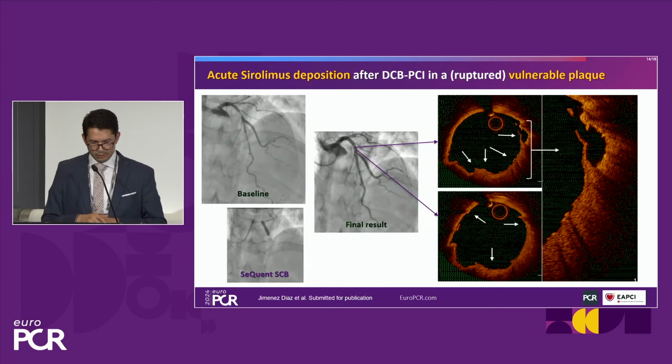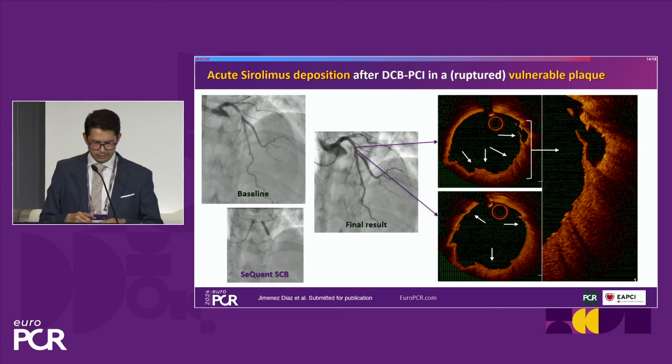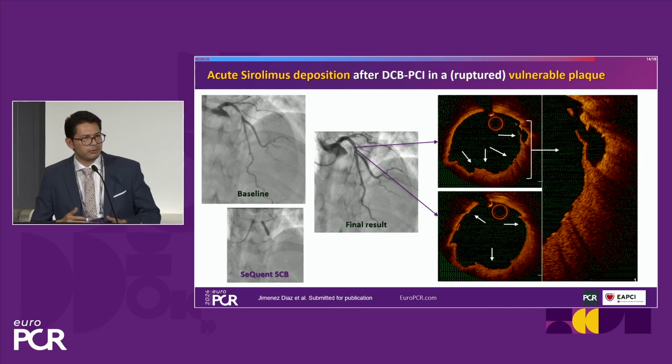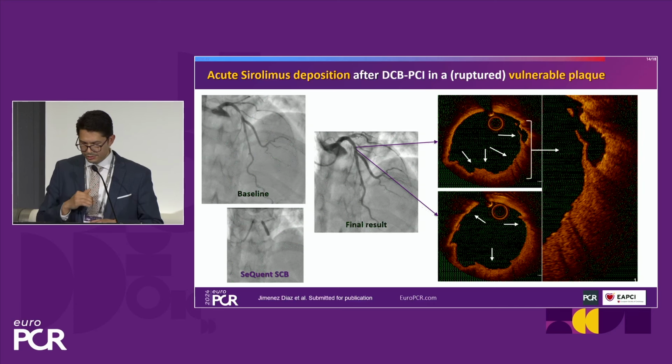This is another example of an acute coronary syndrome due to a tight stenosis in the proximal LAD treated with a Sequent sirolimus-coated balloon. But this was a ruptured, vulnerable plaque in a very young patient. So you can see after the treatment how these small particles of drug are completely on the surface of this eroded or ruptured plaque in this patient.